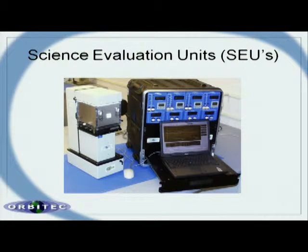Another important factor with science payloads is developing the science protocols on the ground in parallel while your hardware is getting processed for flight certification. And that's where we have science evaluation units for plants, in which the scientists can take these chambers, recreate an environmental chamber on the ground, and work through their protocols so that when it's time to submit their science protocols, they're all ready and tested. Next slide, please.